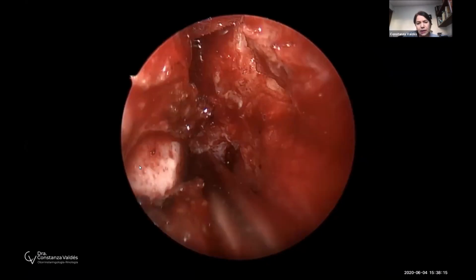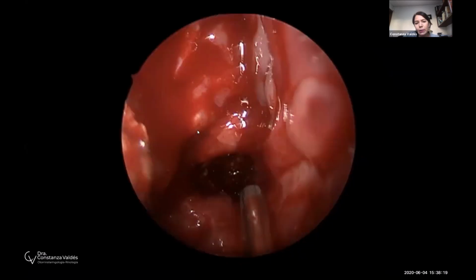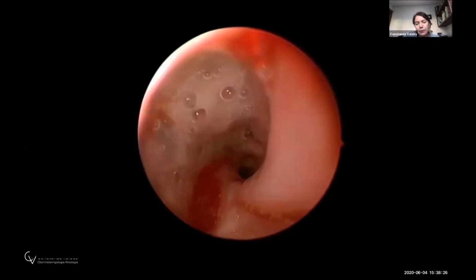is what we see, this is the pterygoid exposed. So we drilled the pterygoids so we had more space. So that's the superior flap, the lateral flap, and this is postoperatively.